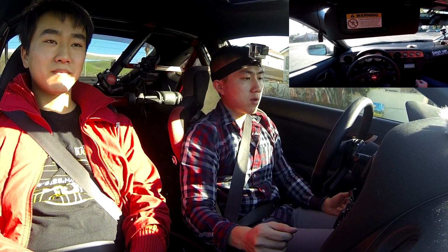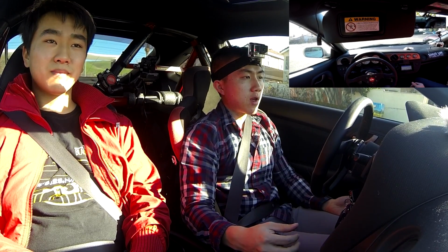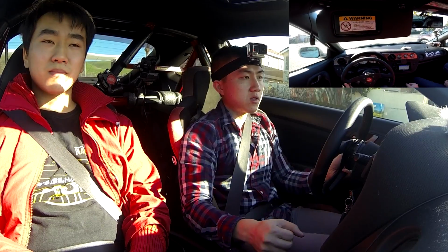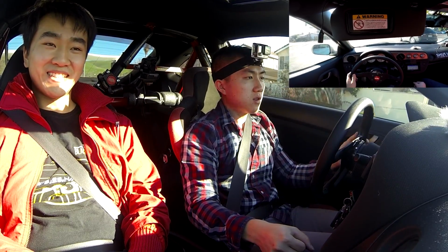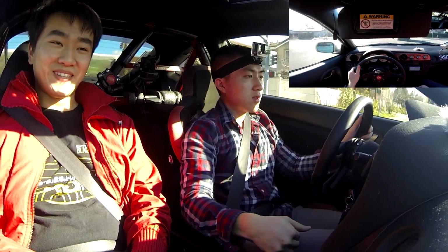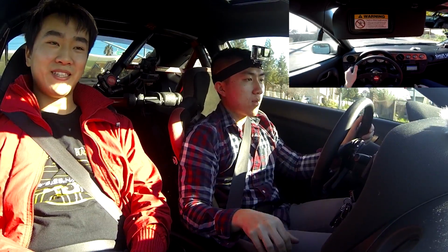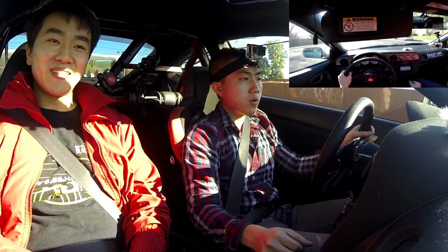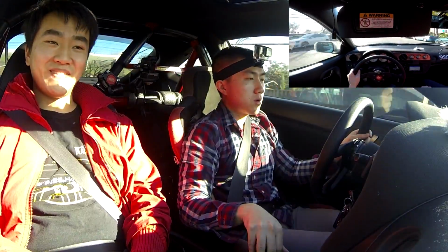But I still think that when I think about this car, it needs an LSD. Yep, definitely. It's just expensive and very labor-intensive to install. Are you thinking about getting one at some point if you keep this car? Yeah, if I keep it.